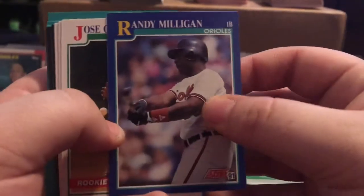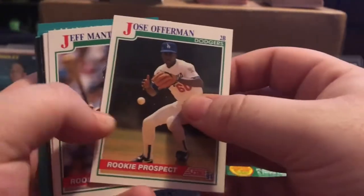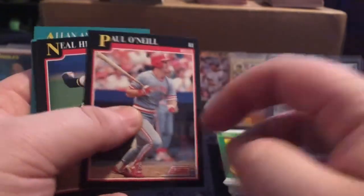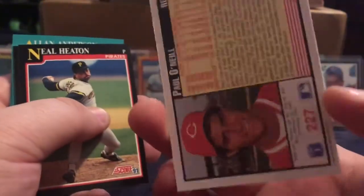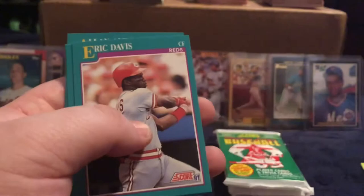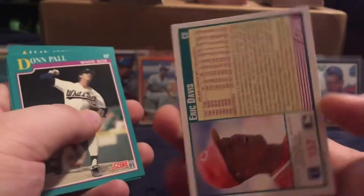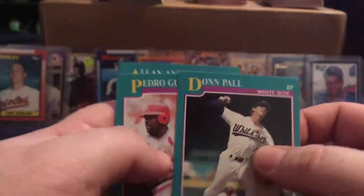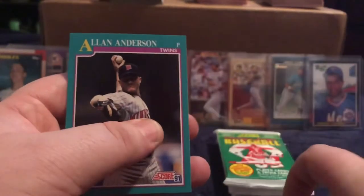Krucky might be worth something. Randy Milligan, Jose Offerman, rookie was decent. I'll keep that off to the side. Jeff Manto, Tony Fernandez, Eric Plunk, Eric Yelding, Paul O'Neill. This isn't a rookie, though. It's before he came to the Yankees, but I'll keep Paulie on the side. Neil Heaton, Scott Terry, Eric Davis. Don Paul. Pedro Guerrero, and Alan Anderson.